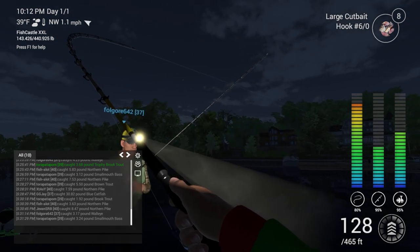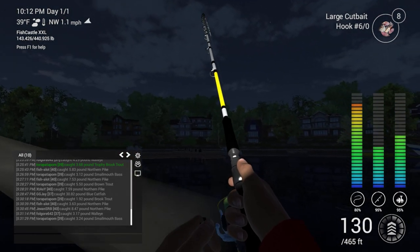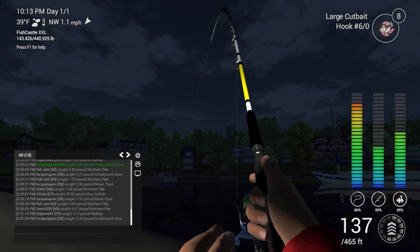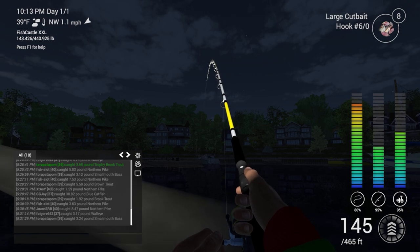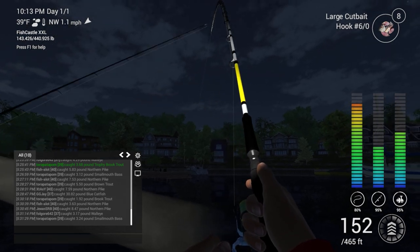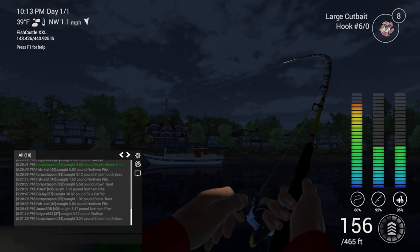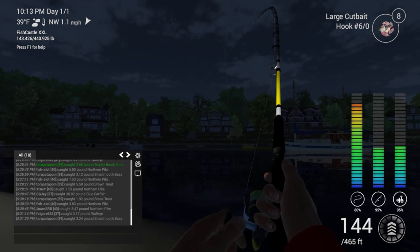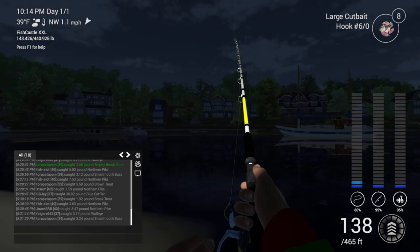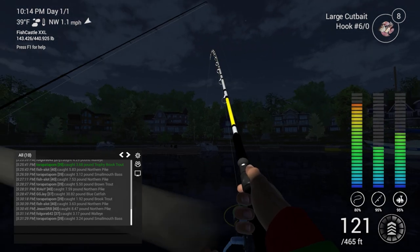What on earth am I hooked into? This thing is pulling. My word. If I reel, I lose line. Just gonna let it pull. My god, I'm trying to stop this thing from pulling line, but... Whew! Oh, there we go, I can reel in a bit. That's it, reel in. I've got the sweet spot there.